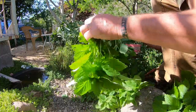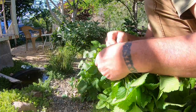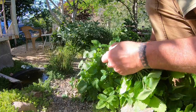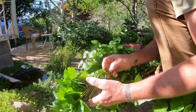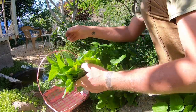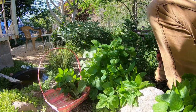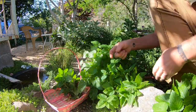They can be used in fresh teas, like an iced tea in the sun or a sun tea. It's a really, really nice tasting thing. They can be used dried, incorporated in other stuff, and like I said, it's a lemon zest for anything you would use a verbena for. You can use the lemon balm for that.